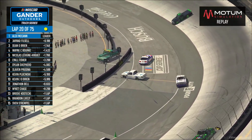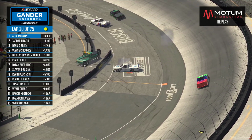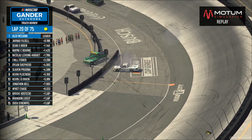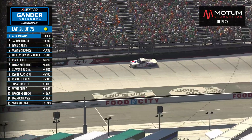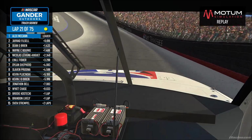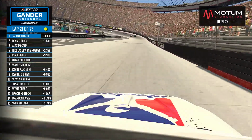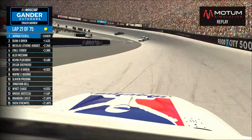That's very sloppy. Very sloppy there. If we can get an onboard from Brody Kostecki, that'd be interesting, because it does seem odd that he decided to go to the bottom of the racetrack as we come through 3 and that's the wrong angle. There we go. Come through 3 and 4 here. You see the incident occur up top.